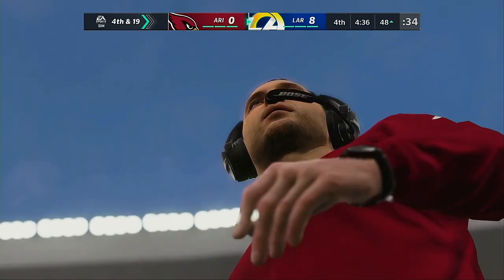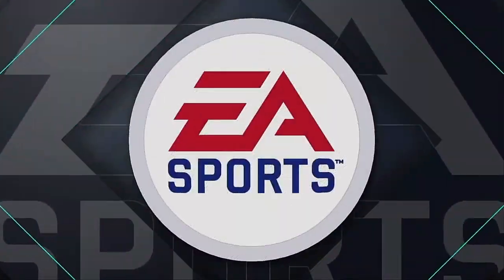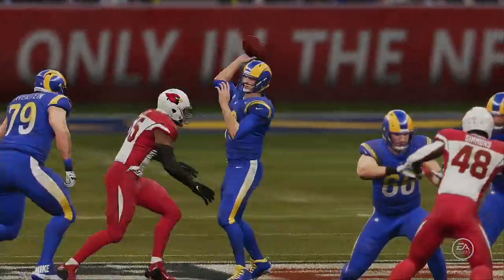Was it a breakdown in protection? Did the running back not pick him up? What does it really matter? Sometimes it's just a great play made by the defense. Big time sack.